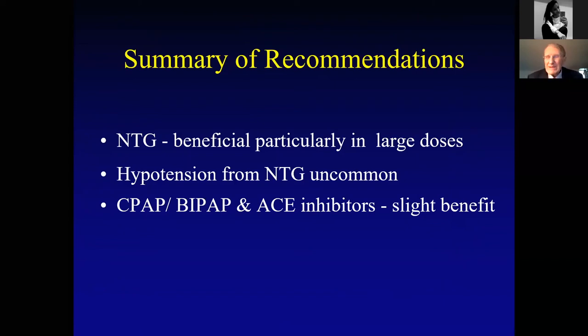Basically from that study, we conclude that there's a lot of vasodilatation in the summertime and warm weather, and vasodilatation perhaps is associated with less congestive heart failure. Okay, the summary of recommendations: nitroglycerin beneficial, particularly in large doses given in boluses. Hypotension from nitroglycerin uncommon. CPAP and ACE inhibitors might provide slight benefit. Next slide.